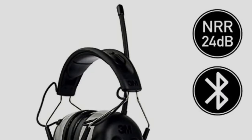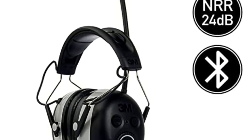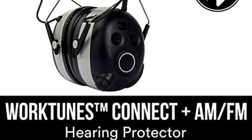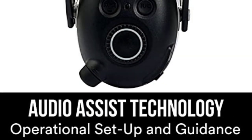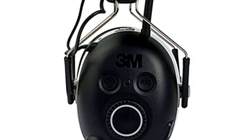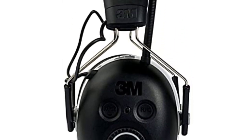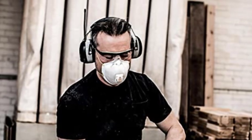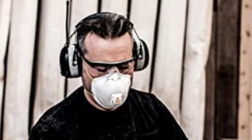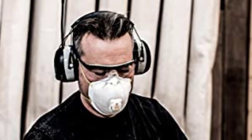3M WorkTunes Connect Plus AM/FM is a slight step up from its predecessor, the 3M WorkTunes Connect, which is featured as the best overall on our list of the top Bluetooth hearing protection devices. The only difference between the two is the addition of AM/FM radio capability in this latest version. Aside from that, both models are essentially identical in the features offered.